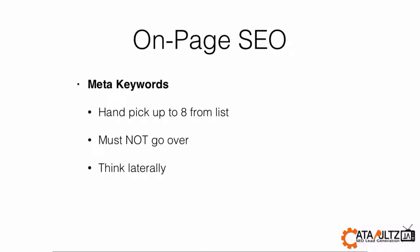So you gotta start thinking laterally, which means you have to start thinking about synonyms and words that make sense to humans, and words that to us are common. Sometimes you even have to use layman's terms, okay? Things that are common to human beings searching on Google. So you gotta really get into the head of your target audience, okay?